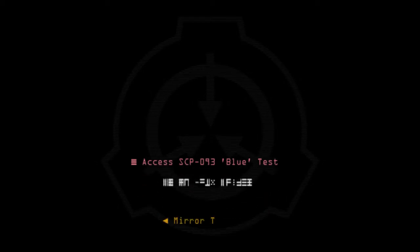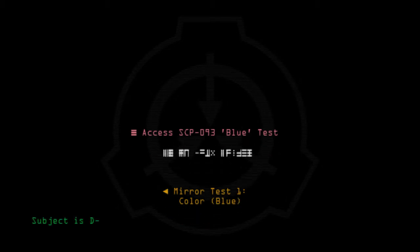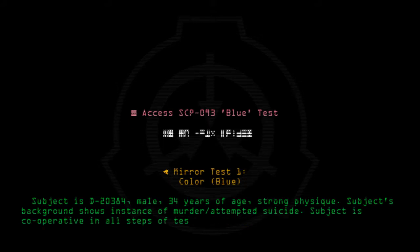Access SCP-093 Blue Test. Mirror test 1. Color blue. Subject is D-20348, male, 34 years of age, strong physique. Subject's background shows instance of murder and attempted suicide. Subject is cooperative in all steps of testing.